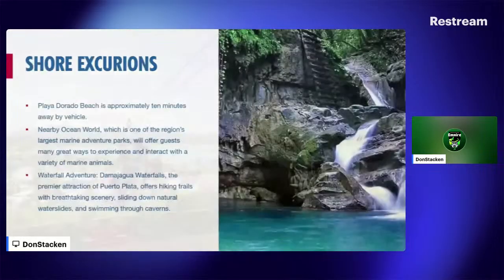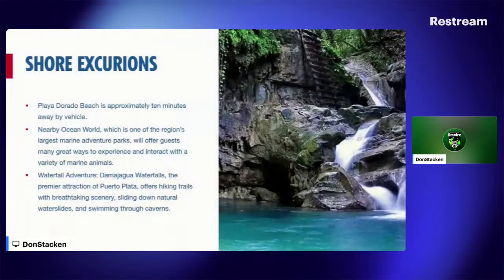For shore excursions, nobody had visited the region in over 30 years when Carnival developed the cruise center. So we really built the shore excursion program from the ground up. There's a variety of different things you can do. You can go visit Ocean World, which is a marine adventure park where you can swim with the dolphins. There's tons of beaches you can get to, like Playa Dorado, which is available by vehicle, and just to get to the beaches is an excursion in and of itself, because you are going through the countryside and many times you might have donkeys or goats in your way.